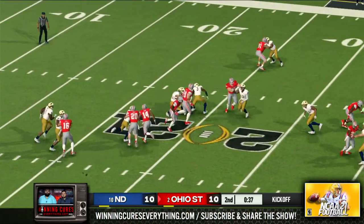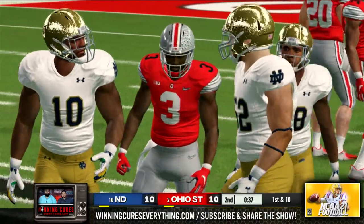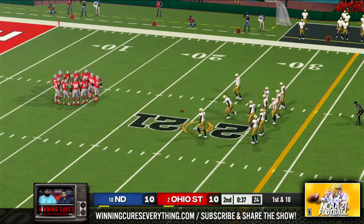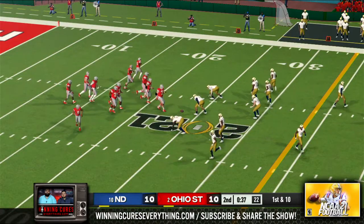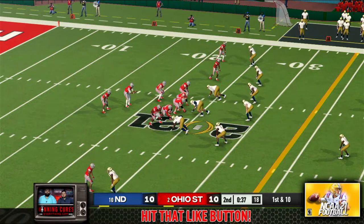He's to the 20. He's taken down at the 23-yard line. You always want to go in the locker room with momentum, so as we get closer to halftime, I think we'll see more and more attempts to create big plays.